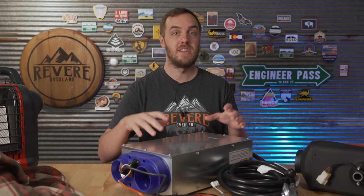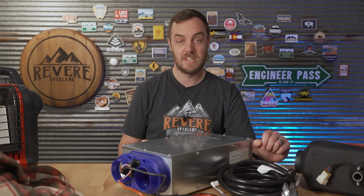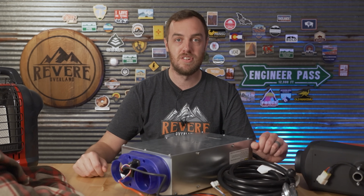When I use this, I just sit it on the roof rack in front of my tent, or I sit it on the traction boards that are on the roof rack in front of my tent, hook up the ducts, have them go in through the windows on the tent, and then I'll have the air intake and the exhaust just hang out over the hood or over the side of the vehicle, and it's fine. Rain, snow, hail, whatever, not a big problem.